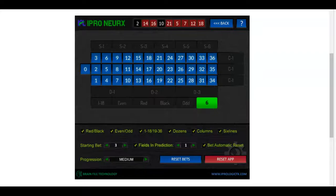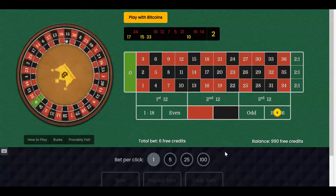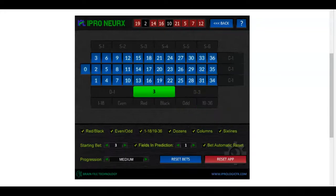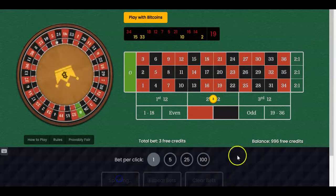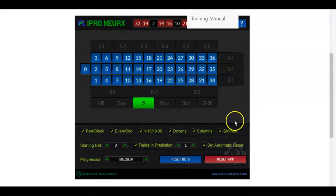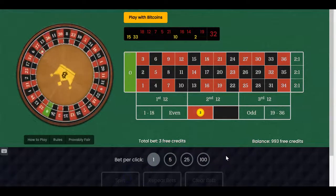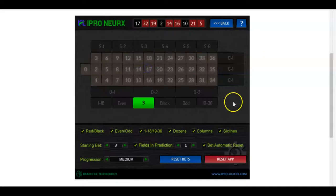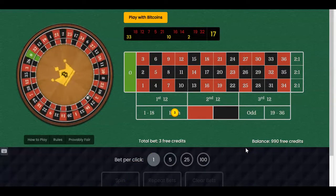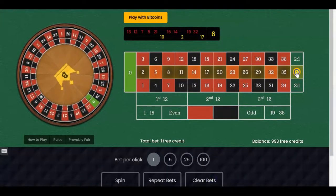So it's asking for 6 out here. Again, this is not using the calculator to win every spin or turn every spin into a win. So you just take it with whatever it is. Okay, so 19. And it's saying 3 in the middle. Okay, 32. And it's saying 3 on red. 17. Now it's saying 3 on even. Number 6. It's saying 3 in the third middle column.